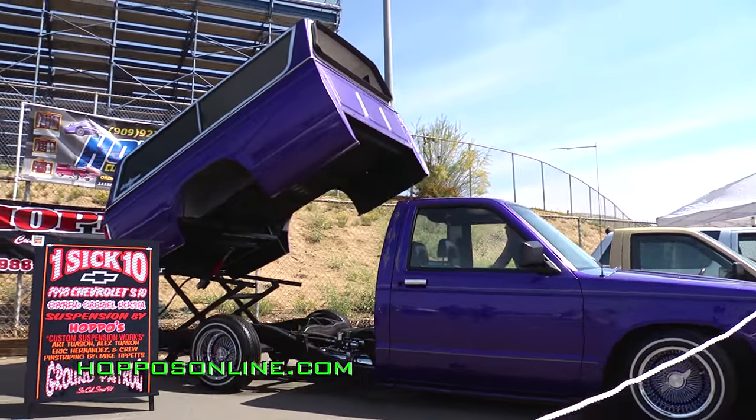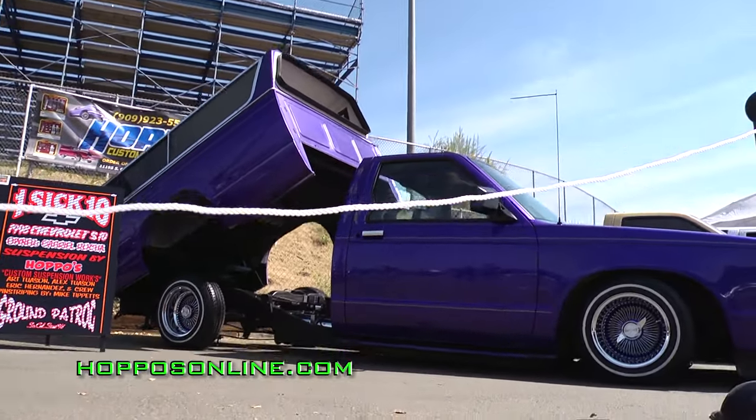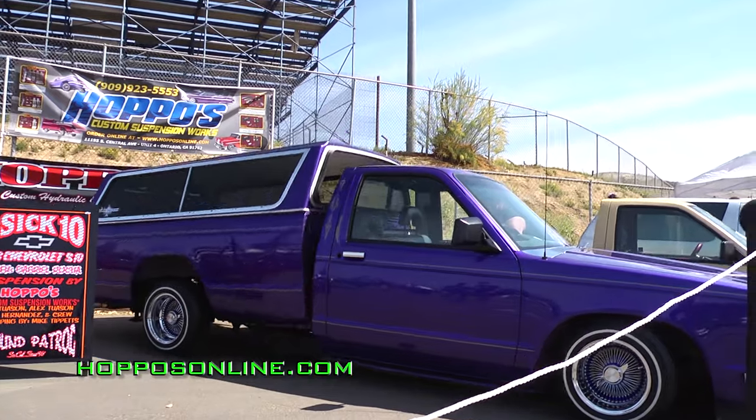A lot of the younger guys my age, they really don't know too much about it. More of the older guys could appreciate the work that I put into it. Those guys grew up around that era, so when they see the mini truck with the Blazer windows, it kind of brings back memories and makes them feel young again.